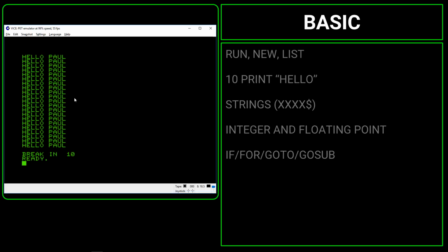So basically it had BASIC, an interpreted language, obviously. It's an awful language, obviously. Its place as an interpreted language has been killed by things like JavaScript and other interpreted bytecode machines, Java, that type of thing. But it did its thing. It had strings, it had integers, it had floating point maths, it had ifs and fors and go-tos and go-subs, but it was horrible.